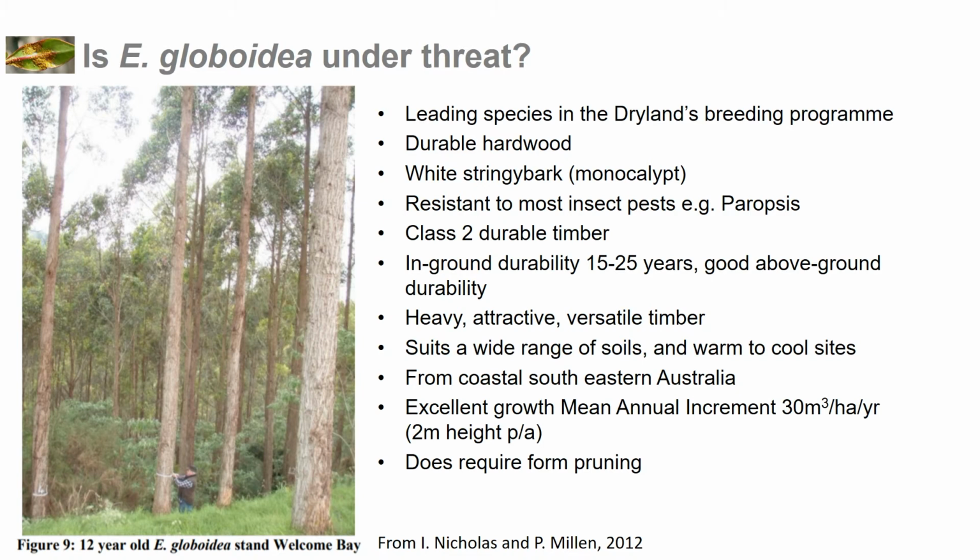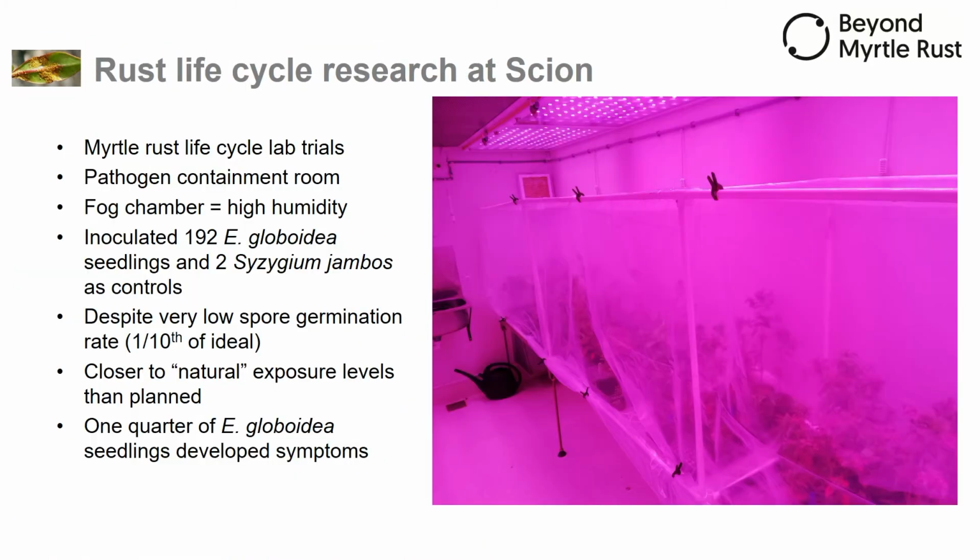It suits warm to cool sites and a range of soils and produces excellent growth rates with a really high mean annual increment of over 30 cubic metres per year. And it can grow 2 metres in height per annum. If you look in this picture, you'll see a little person, the measurer of this tree, being dwarfed by the just 12-year-old trees. The 2012 report from Ian Nicholas and Paul Millen highly recommended Eucalyptus globoidea as a tree for growing in the Bay of Plenty.